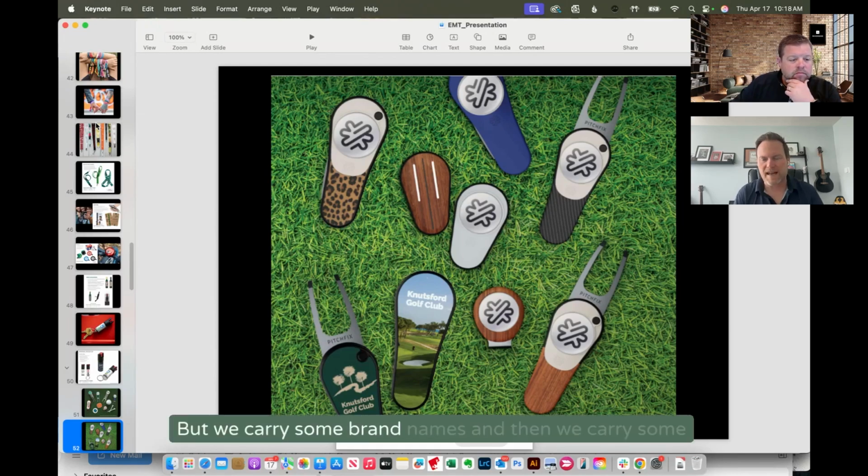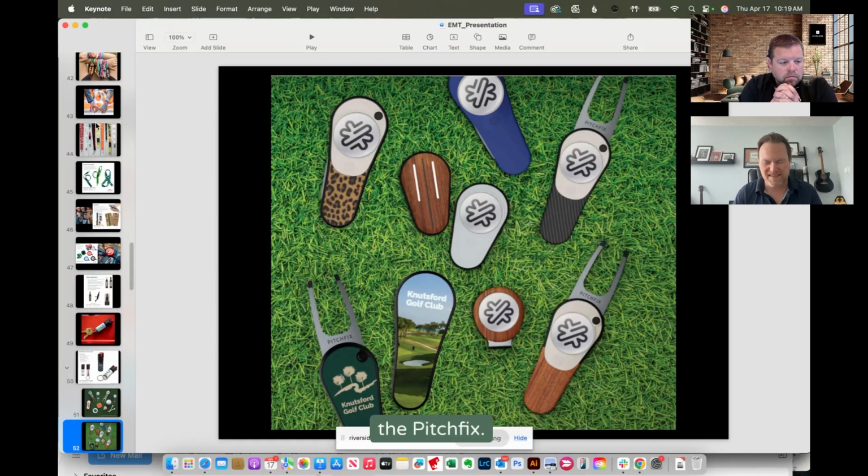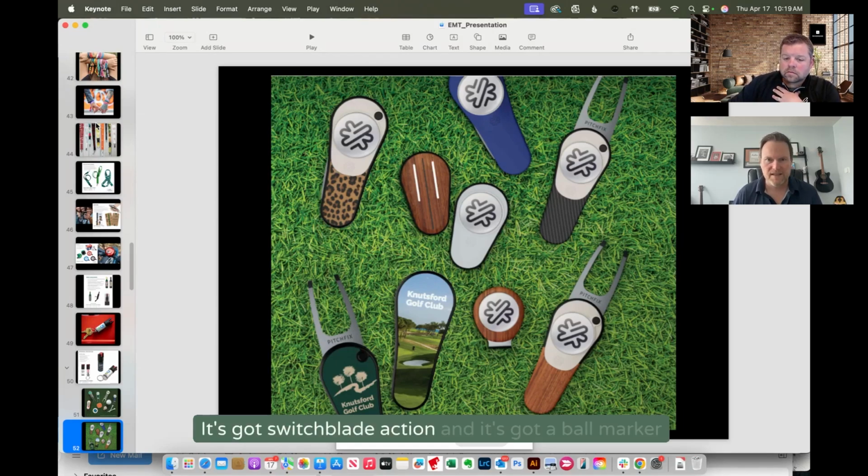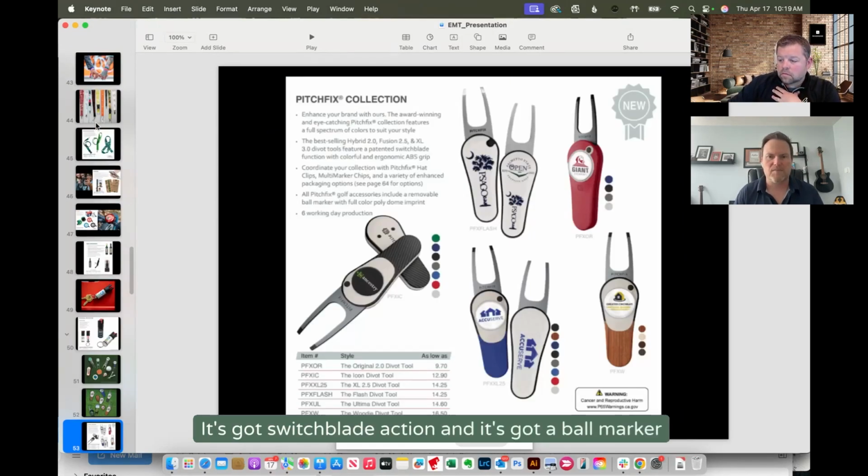But we carry some brand names and then we carry some tools that are known to us that we love for golf. And so one of them that you're looking at now is called the Pitchfix. This is in every pro shop I've ever been into. Golf Galaxy, there's hundreds by the register. It's got switchblade action and it's got a ball marker built into it.